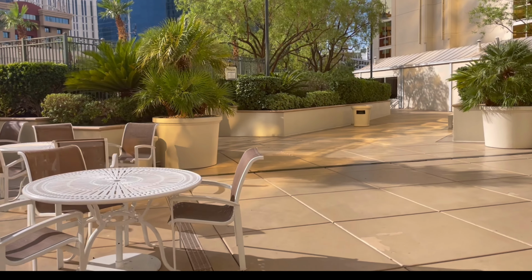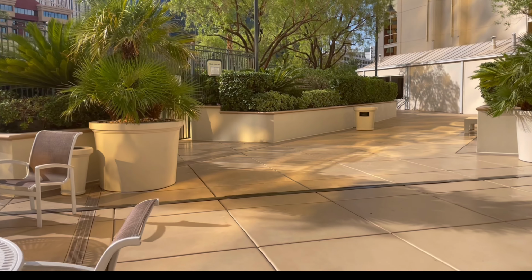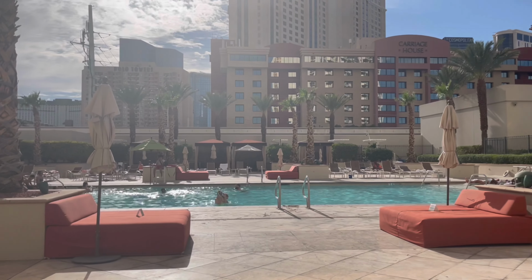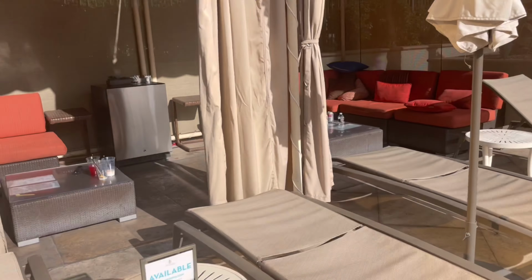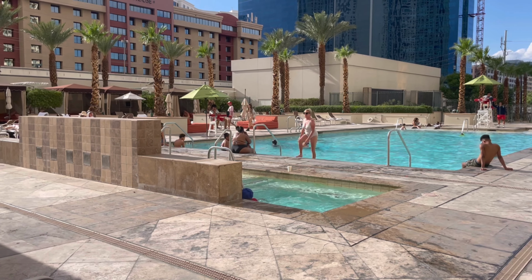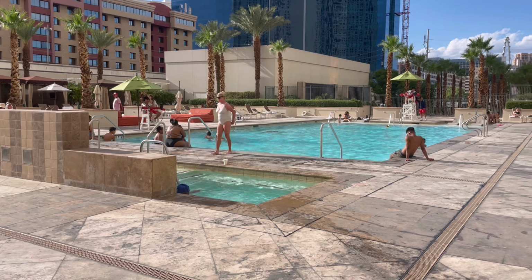Come with me as we check out the pool facilities over here. It's going to be more quiet, more private, you know, but if you want to go to the casino or go to MGM for a dinner or something, it's a little bit more of a walk. Everything's far in Vegas. Even though it's connected, it's still a walk.